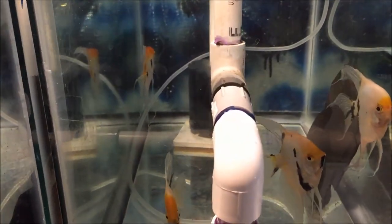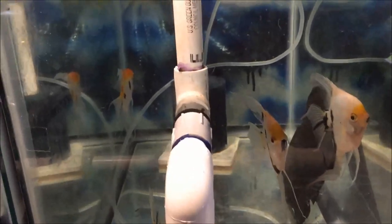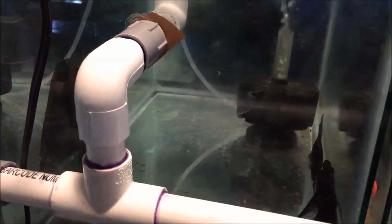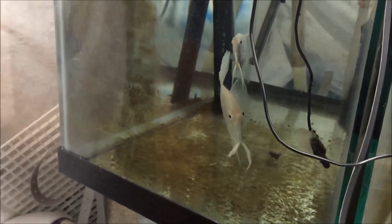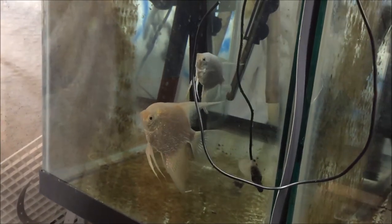It appeared that there was some spawning activity in this tank, but nothing yet. And same here. There were two guys going at it. As you can see, they're kind of hanging over here and leaving that one in the back, which would be fine with me if those two paired off, but nothing. Same with the platinum tank. I did notice some strange activity yesterday. Strange meaning I think they were trying to pair up, and so we'll see what happens.